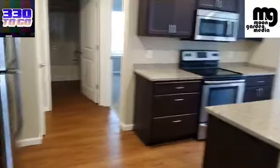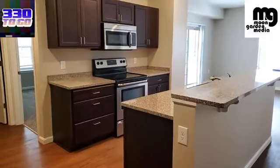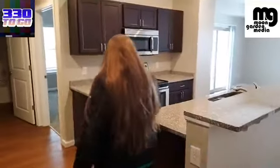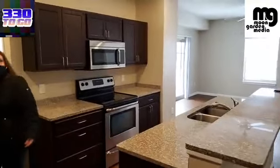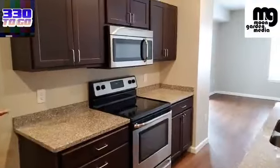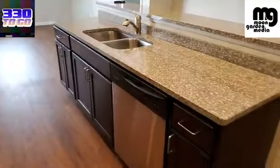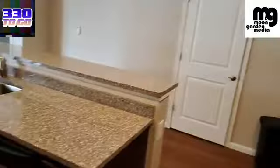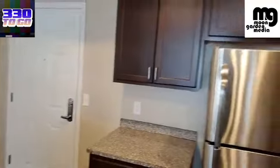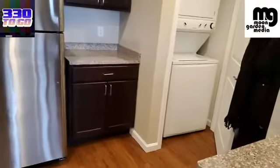Yeah. All right, so we're walking in, and we walk right into the kitchen area. Go ahead and give us a tour here. Okay. Kitchen area here. Dishwasher, microwave, fridge, garbage disposal. Okay, so all these amenities included. Right in this door here, washer, no. Okay.